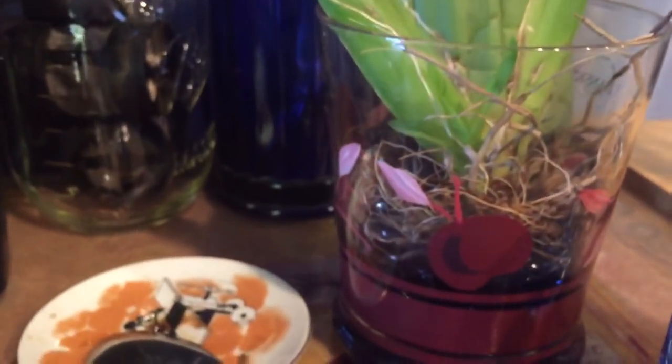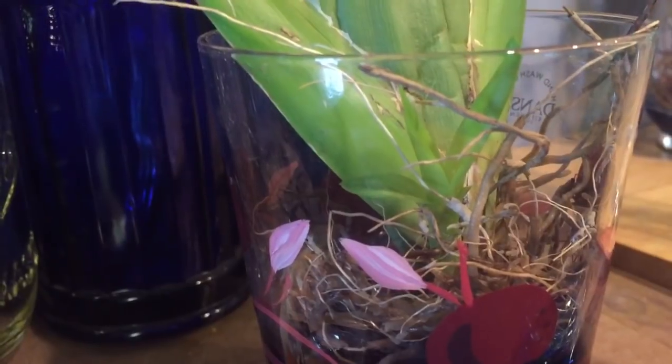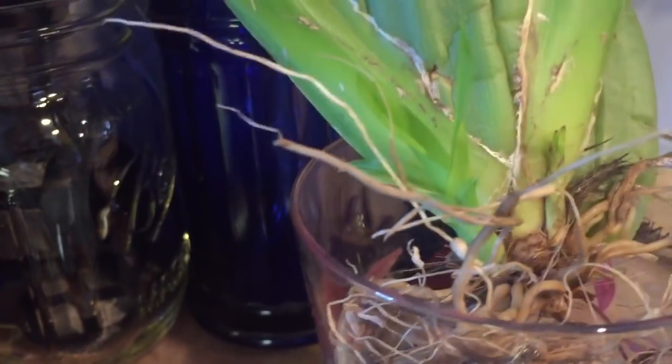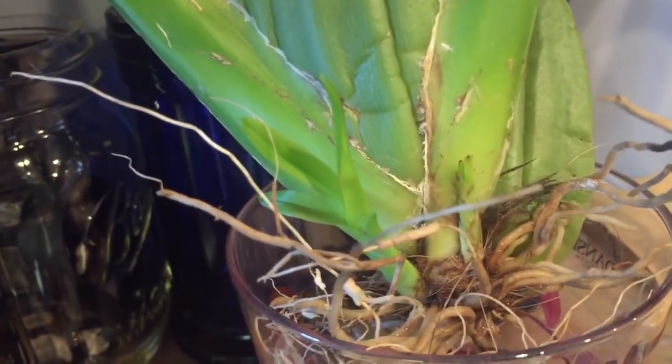This piece down here is an older bulb that those two pseudobulbs I just showed you were growing off of. It's decided to put out two new growths of its own. So I have one there. That smaller one seems to have stalled.